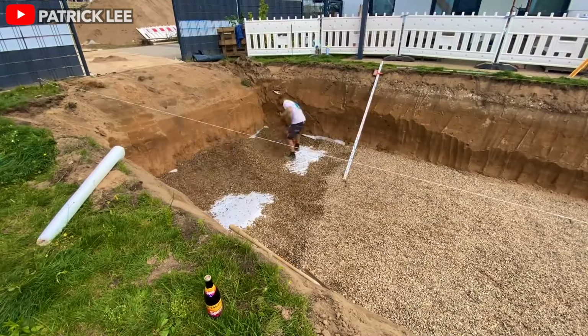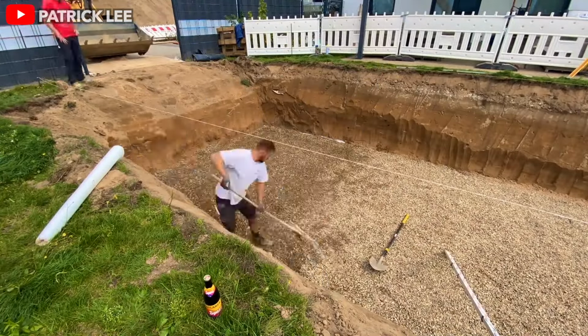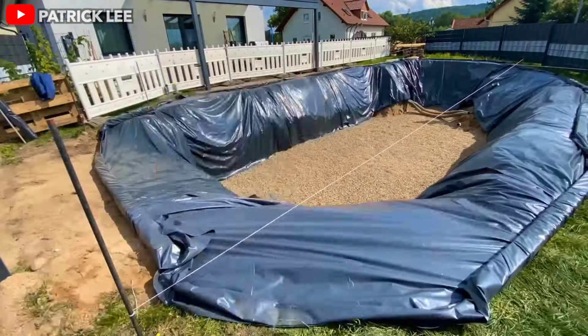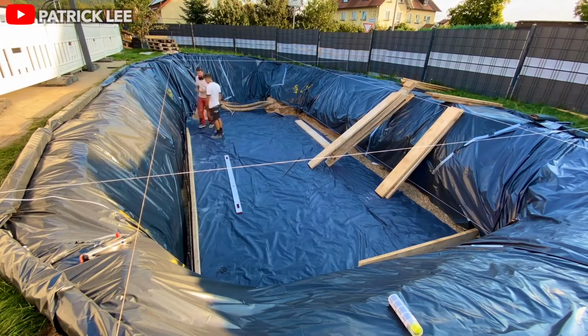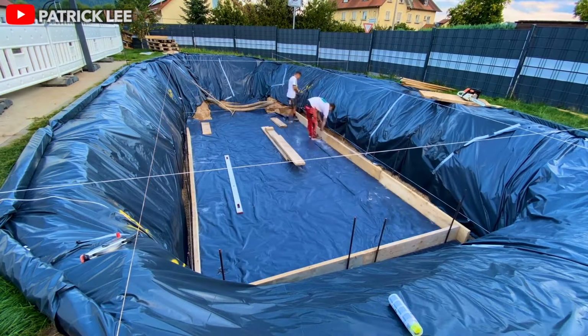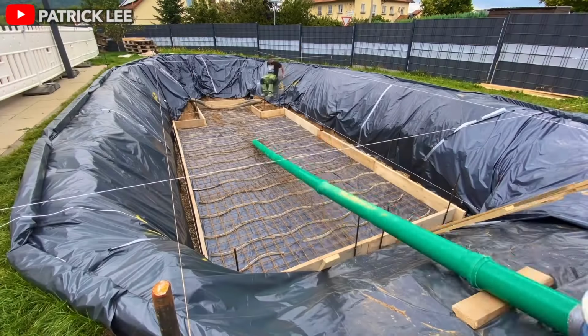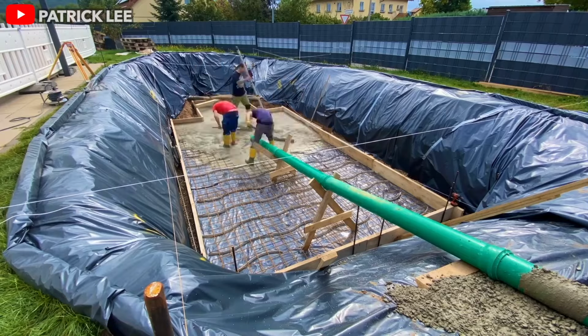Once the spot's picked, it's time to break ground. Whether it's a fiberglass, vinyl, or concrete pool, the process is pretty similar. But Patric, being the connoisseur of durability, opts for concrete. And why? Because concrete is like the Chuck Norris of building materials. Tough, unyielding, and probably able to take down a small army. It's pricey. But hey, it'll last longer than your interest in that home gym you bought during quarantine.